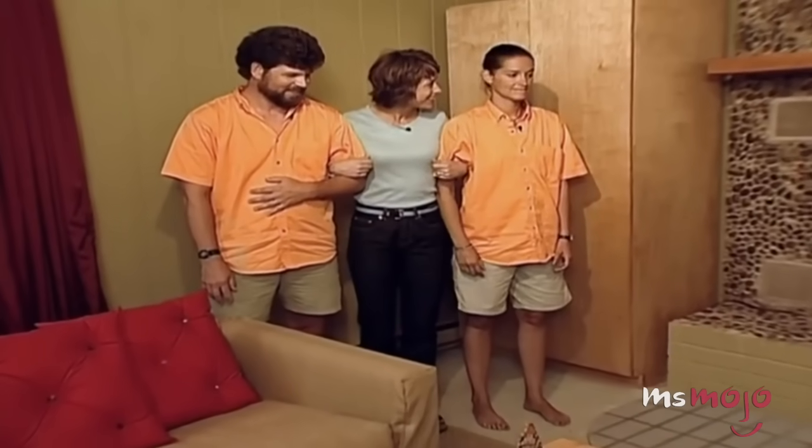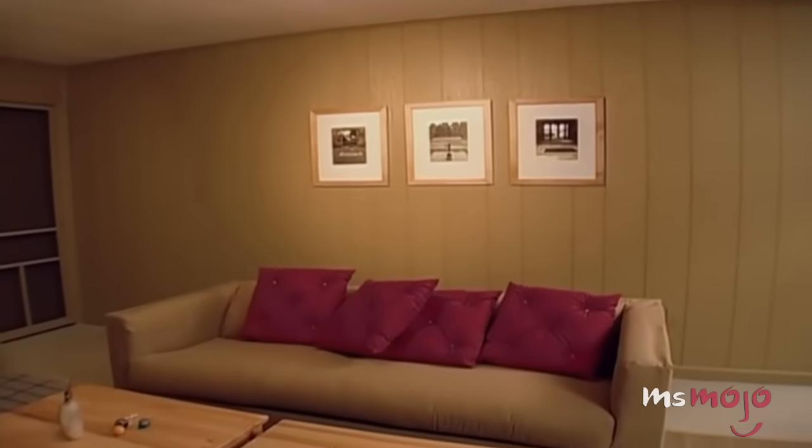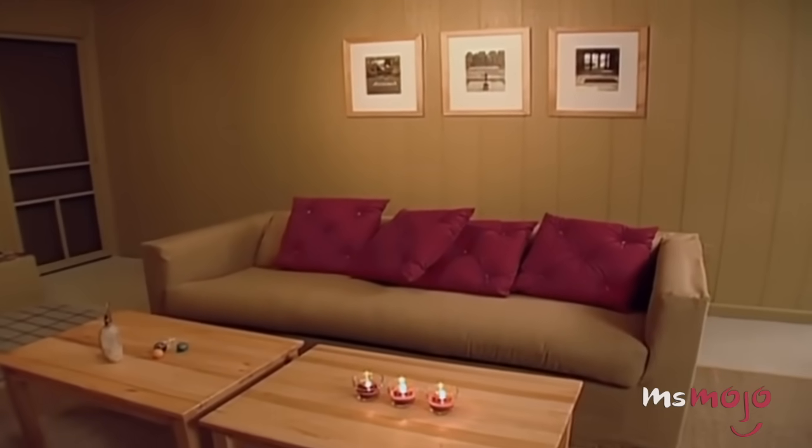Do you think that this room is going to be functional for your family? I think so. I have to look a little bit more.